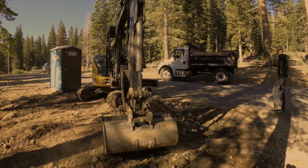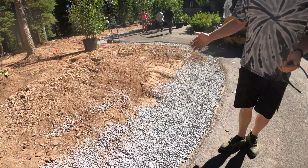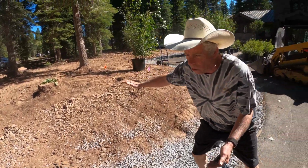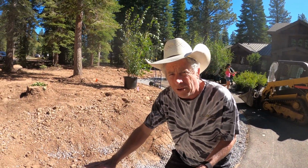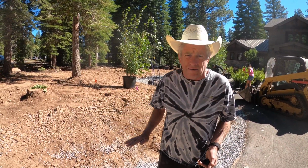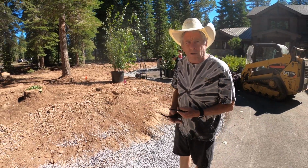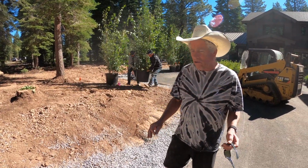We've now put in drain rock replacing the big cobble rock, and when we're all said and done, we're going to bring our walk-on bark right over the top of everything to the edge of the driveway, and you won't see any of this rock at all. It'll still percolate and drain all the water that comes off of the driveway and do its thing.